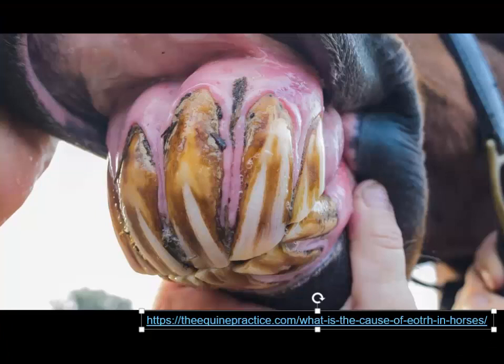One of the most common dental problems that we'll see in old horses is something that is known as an EOTRH, or equine odontoclastic tooth resorption and hypercementosis. It's somewhat similar, at least in my mind, to odontoclastic resorptive lesions that we see in cats. In the horse, you have a combination of tooth resorption by the odontoclasts, which is painful in itself. And then the horse, unlike the cat, will respond with the production of a tremendous amount of cementum as sort of a reparative process, which helps to fill in the defects.